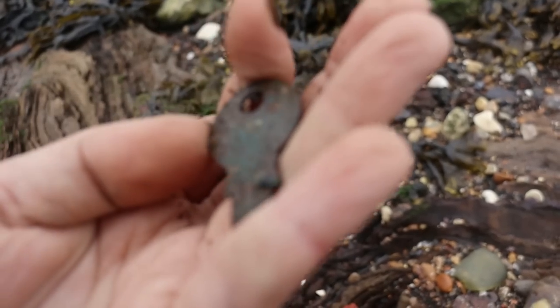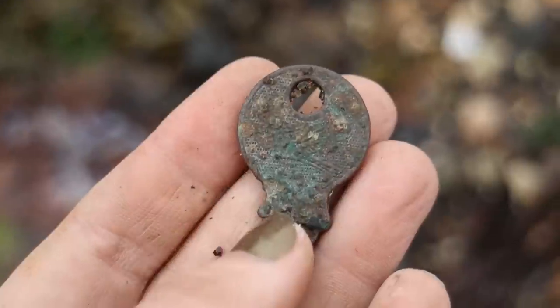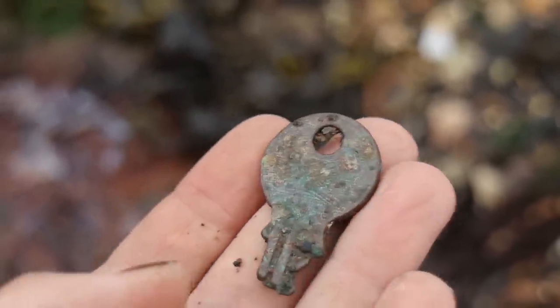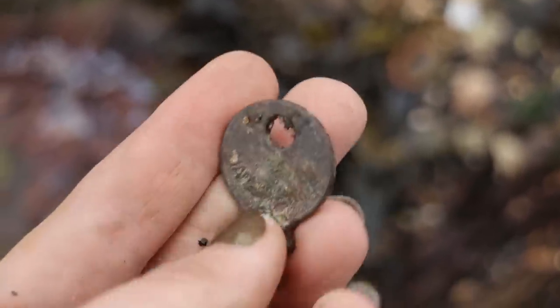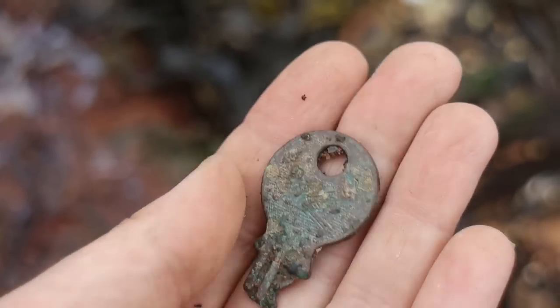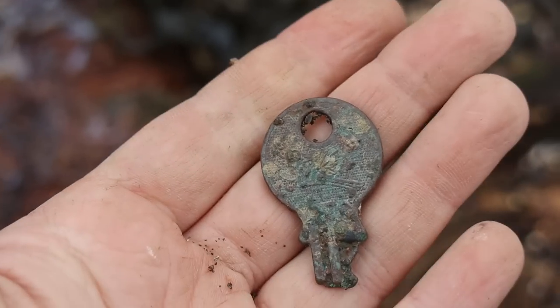Oh, almost looks like it has a picture of a... oh, wait a minute. Almost like it has a picture of a bird on it there. It's a picture on one side, not writing. The other one has writing that we'll be able to get when we clean it up. But if that's got a bird, that's my new favourite key and I might turn it into a necklace.